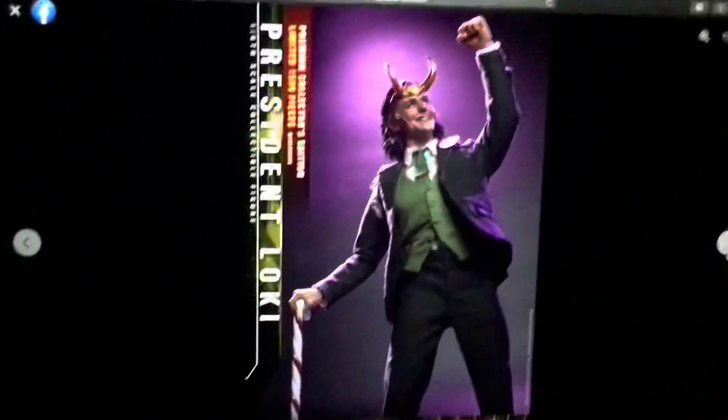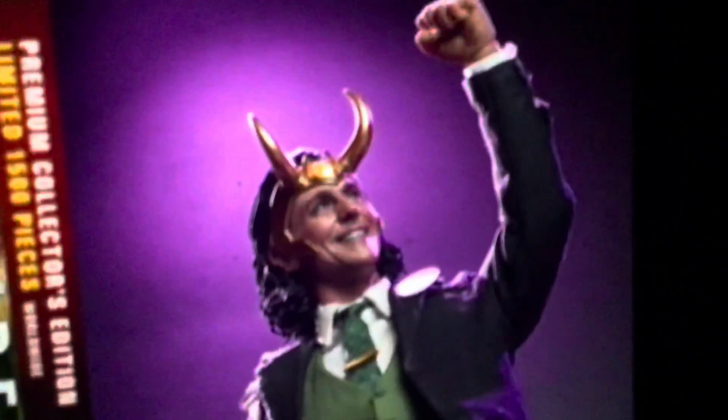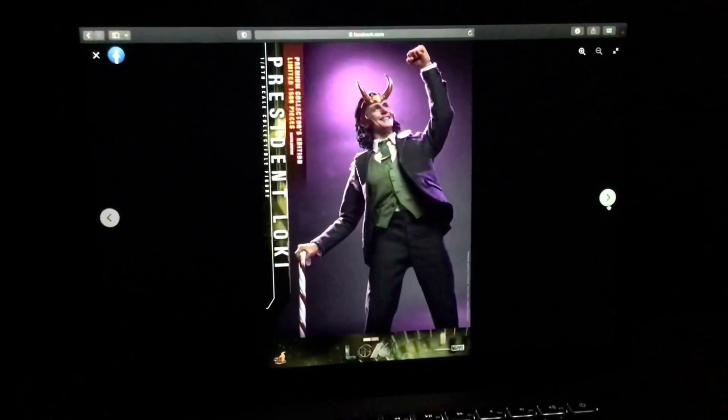There's the figure there, the pose of his hand up there. It's a little candy, I guess. Nice sculpted detail on this President Loki figure. Incredible sculpted detail on the green shirt, the black jacket and the green tie right there. Okay, moving on.